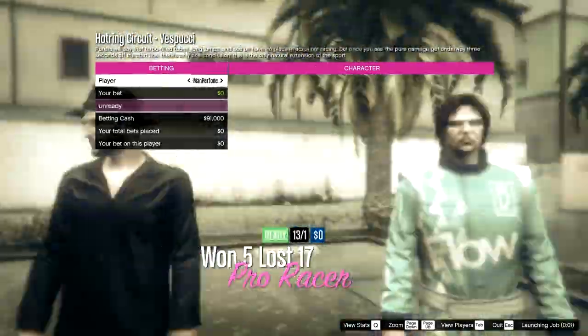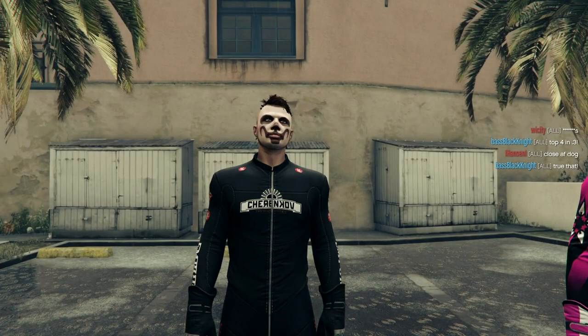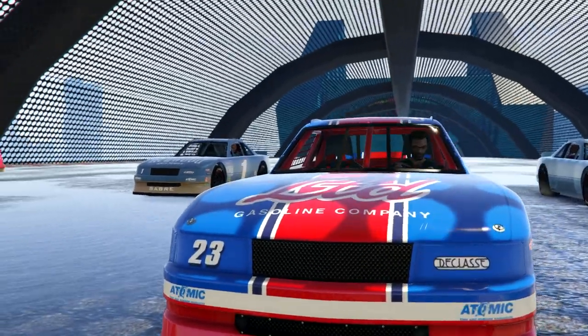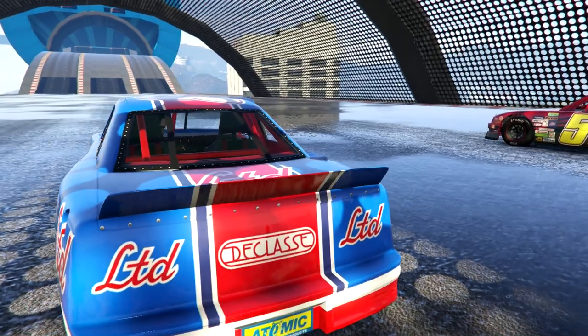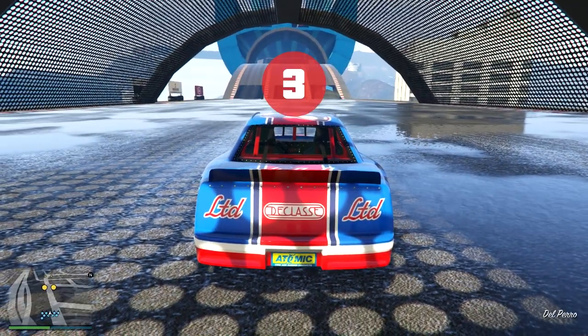Spinning around here, launching job in one. I tell you what, this guy has won before. He's a winner. Oh, this one. This one gets its trolliness from the vertical shifts. I have had some of the most interesting races on this track. The undulations.